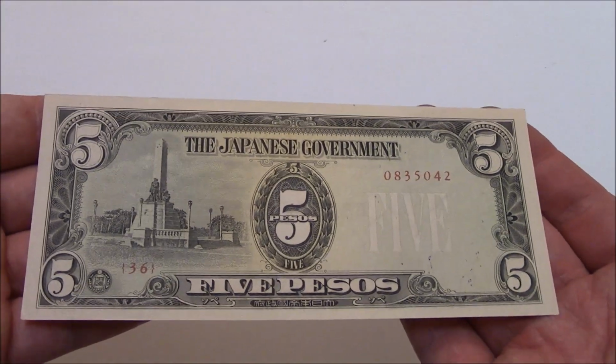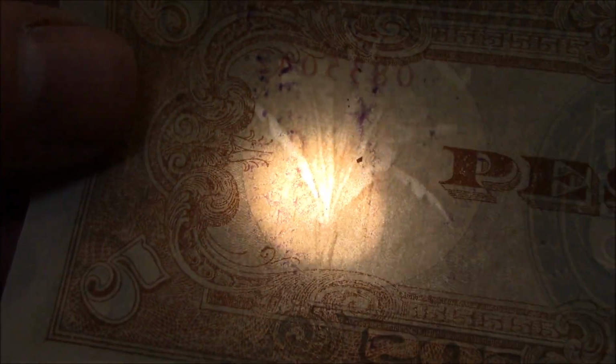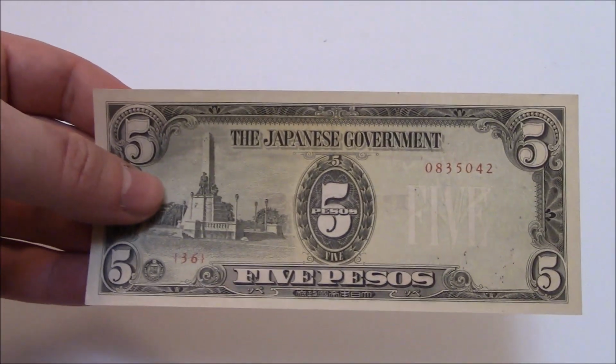Here's a 5 pesos note. This also has a watermark. I'm going to put the flashlight through so you can see it. See right there? There's a flower that appears. This one is in quite good condition.